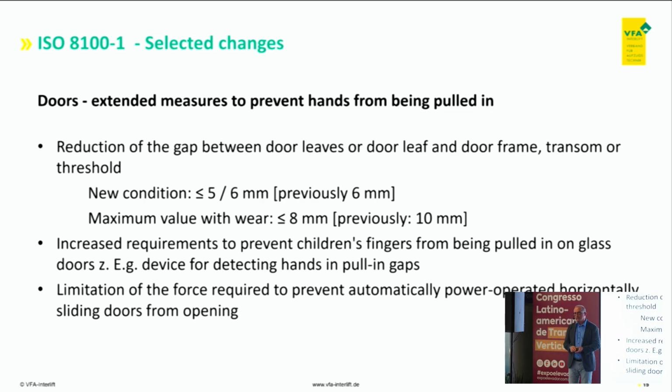For children's fingers, if children put their hands to a glass door and the door opens, to prevent the fingers from being drawn into the gap, there will be detecting devices which will prevent these things from happening.